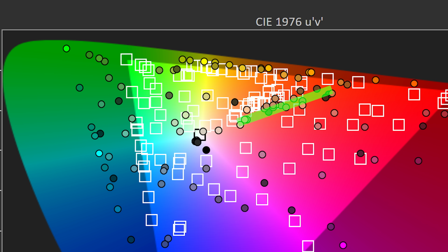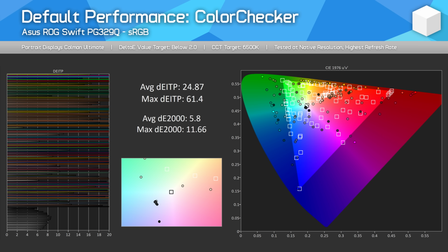This grouping of test colors are skin tones, and this grouping of white boxes is where those skin tones should be. You'll see these colors are pushed further into the red zone than they should be due to the massive color gamut and the oversaturation problem. What this means in practice is a lot of skin tones looking either more tanned than is natural, or sometimes just straight sunburnt. To me, this is the most noticeable and unsightly effect from oversaturation.